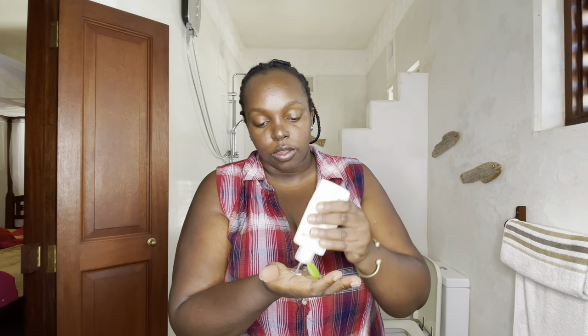Guys, I'm happy. I use this Simple Refreshing Rich Moisturizer on my skin. It's really available, and it has caffeine. And it's good for my skin. What more does a girl need?